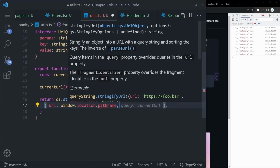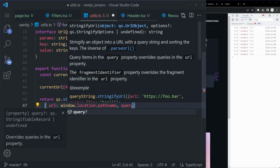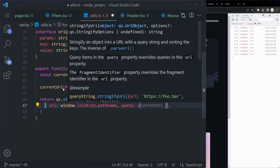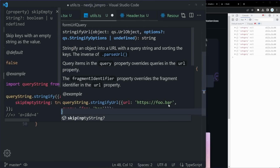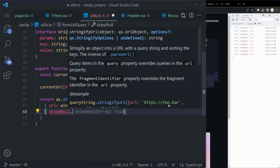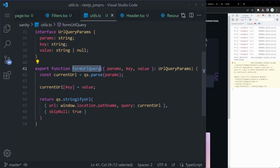Finally, we want to return a qs.stringify URL, and this is going to contain a URL equal to window.location.pathname, and we're going to add the query to it, which is going to be the current URL. Finally, there's this property called skipNull, which we're going to set to true. This is our formUrlQuery.